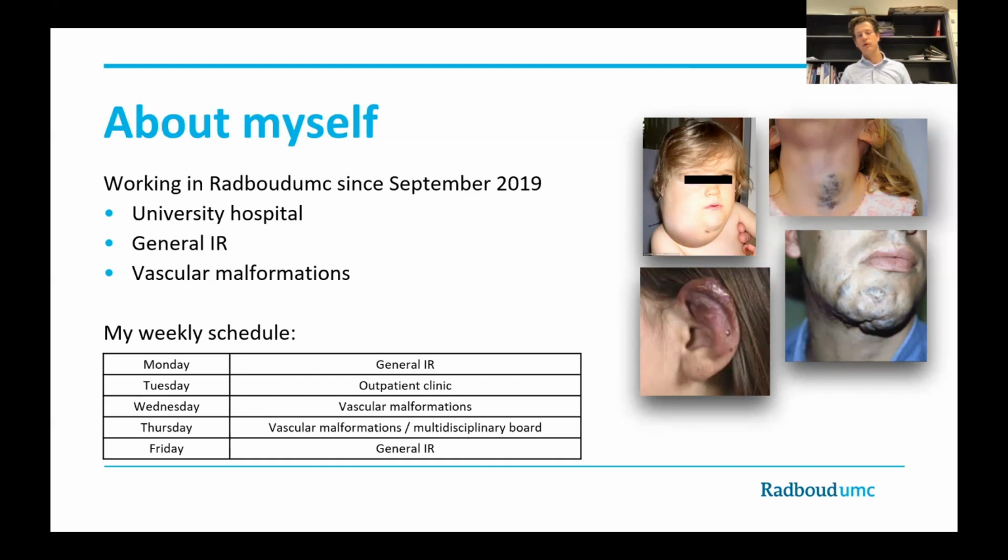But what I mainly want to talk about is what I do in a week. So on Mondays, for me, it's just a normal day of general IR. Half of the time here and half of the time in a smaller hospital nearby. We have a cooperation with that hospital since they only have 2 interventional radiologists. So every week, one of our team goes over to that hospital to do some procedures over there.